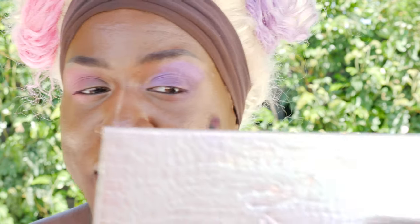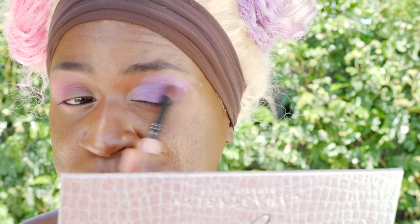And I'm gonna add a little bit more Big Wig right back into that crease area just to deepen her up a little bit. Just blend that just a tidge. So there is no pink shimmer in this.